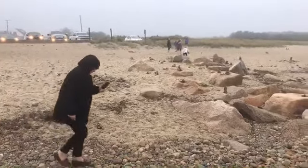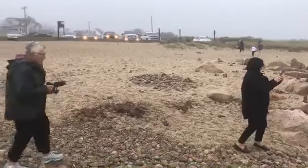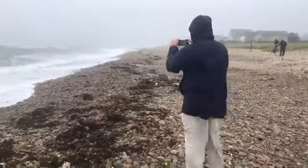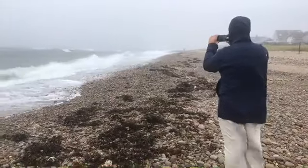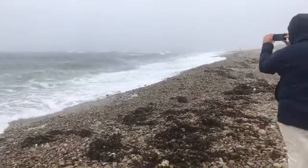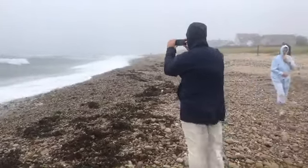We've got some storm watchers, some hardy folks coming out. It's really windy here, but it's not too devastating. We've seen worse in blizzards here at Town Neck Beach. I would say it's in the mid-20s mile-per-hour wind here at Cape Cod Bay. But still pretty nasty, still pretty cold.